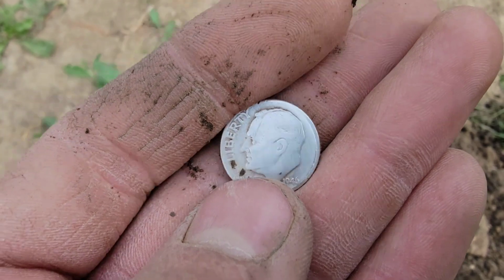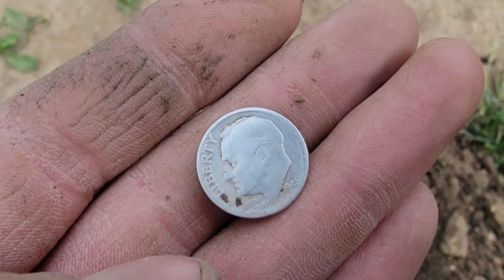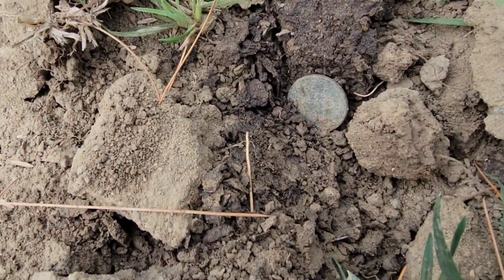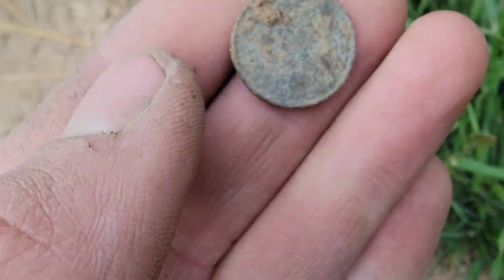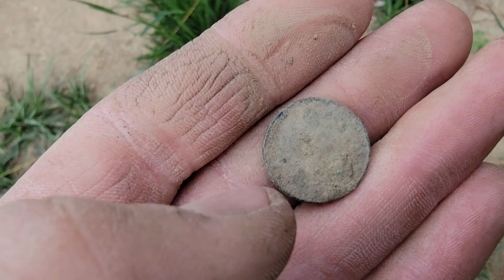1946, so a first year Roosevelt dime, 90% silver on that one, Denver mint mark again. A little bit worn out, but I'll still take it. Let's see if we get something else. How this one was missed just baffles me. It was an inch deep, and that is just a wheat penny, but still an older coin.